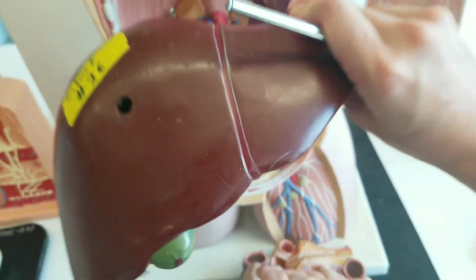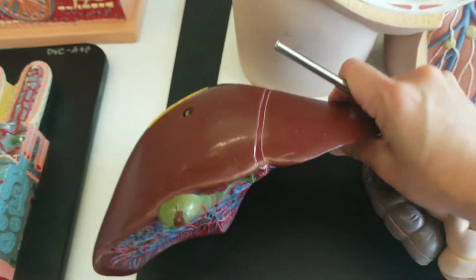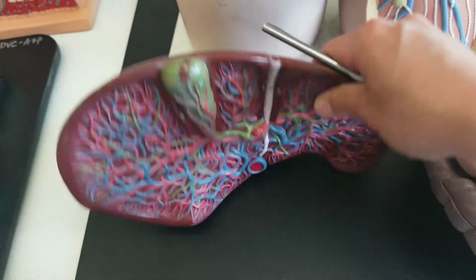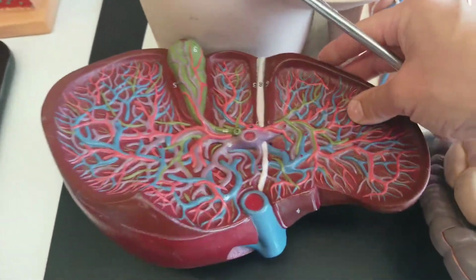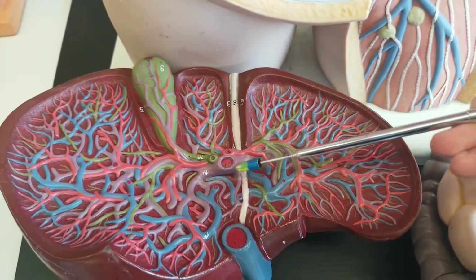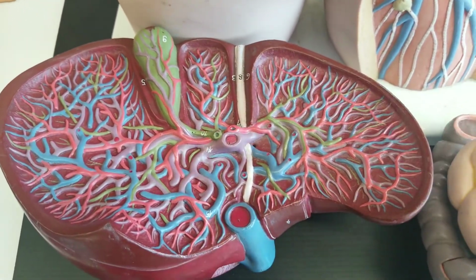Here's a blown up version of the liver, I guess more realistic. And if you lift up, so this is anterior, look on the inferior aspect. So this is posterior, this is anterior. This purple one is representing the hepatic portal vein.